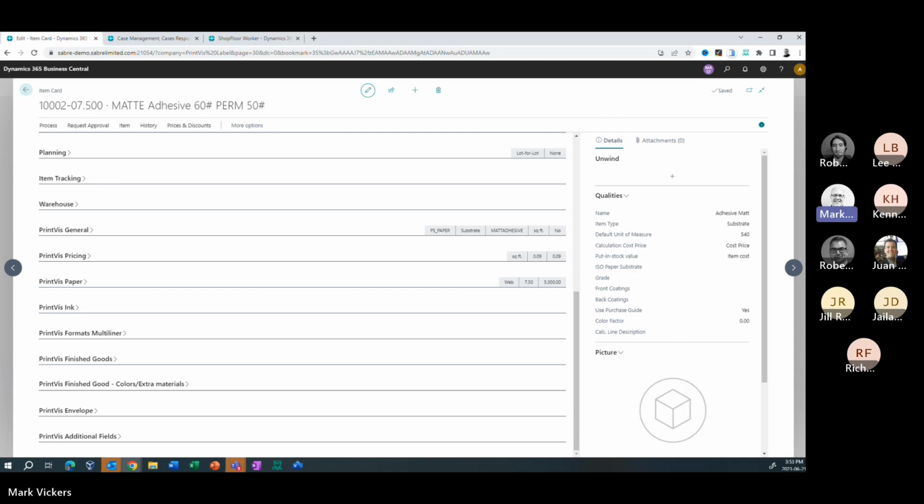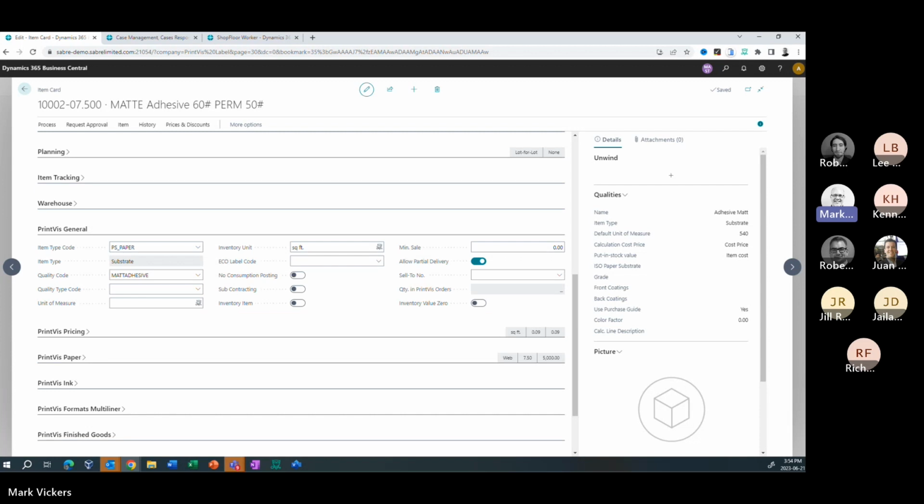What I'm going to do is go in and click on General, and it will open up the tab. You can see how it opens and closes. This gives me access in this tab to the fields that are part of this. As you can start to see, there are literally hundreds of fields in the system, and that's what we help to do in our implementation. We will help you figure out which ones you need, how to set them up, and how they work.